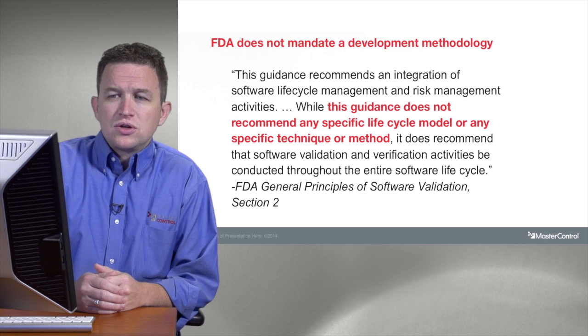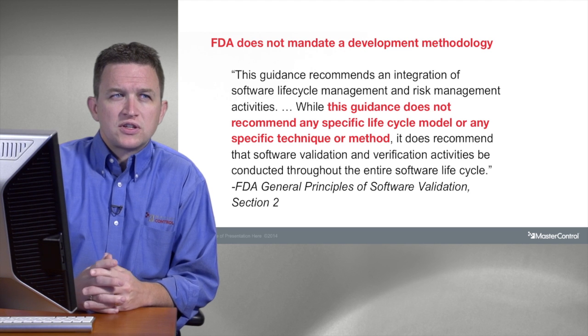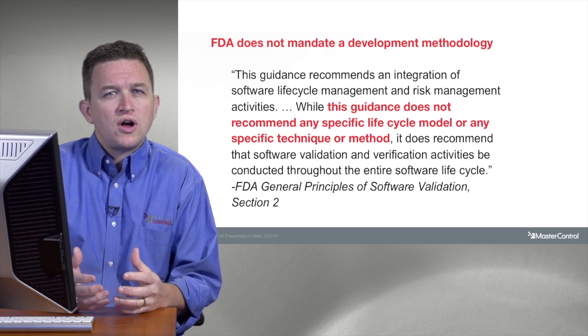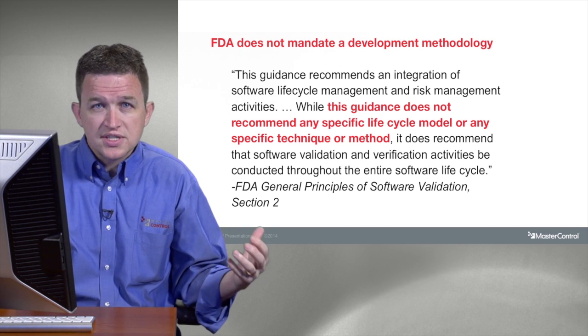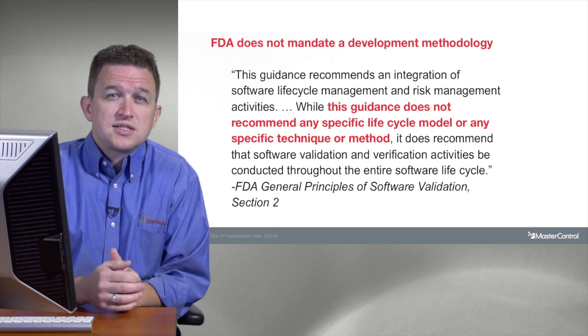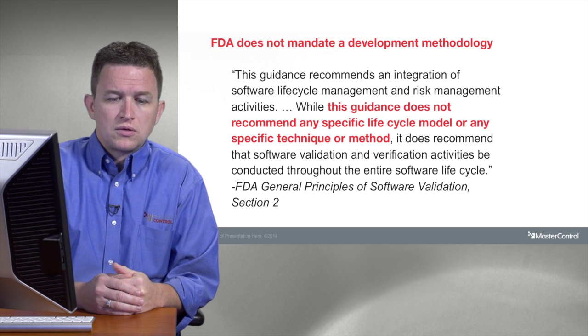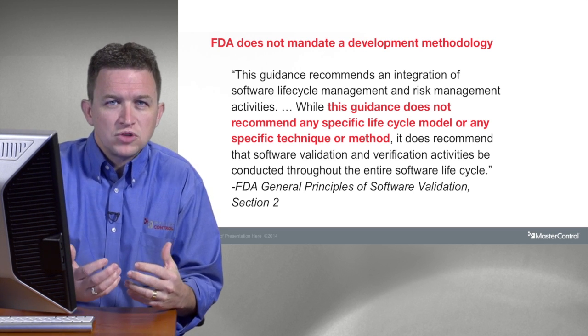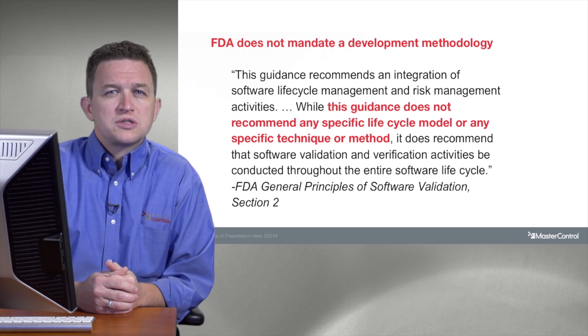One important thing to remember is that the FDA doesn't mandate a specific development methodology. The reason waterfall is so widespread is because it's the oldest. It's the most traditional. It's been around since the 50s at least. It's the one that everyone's most used and most comfortable with. But the FDA doesn't specify that we have to use a waterfall methodology.